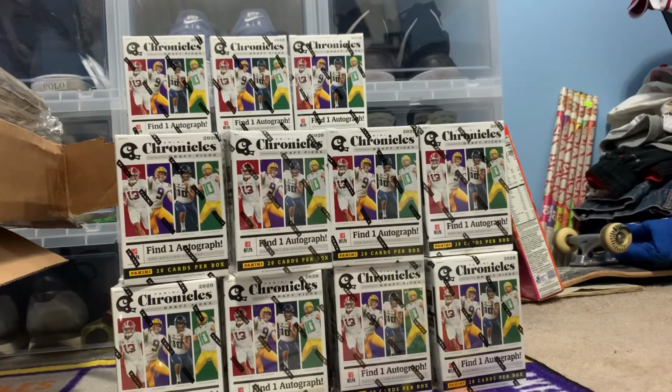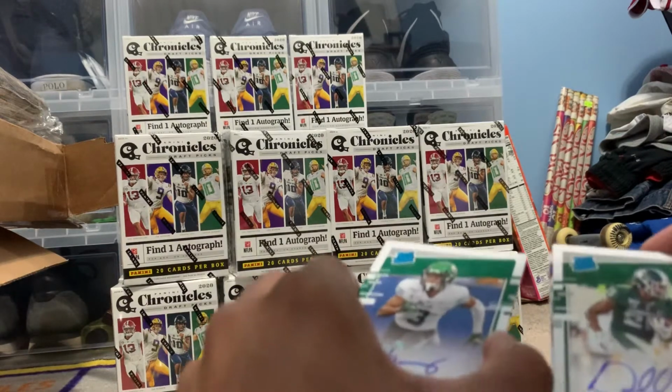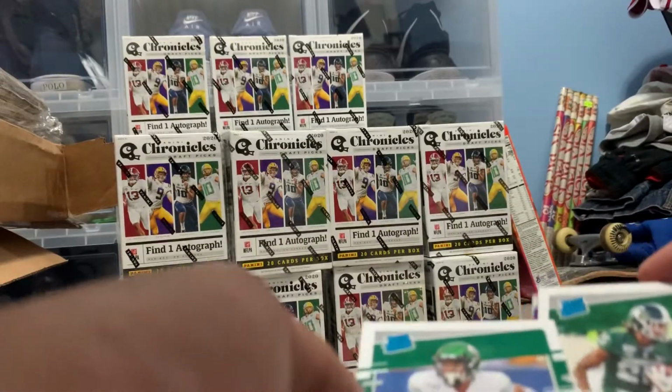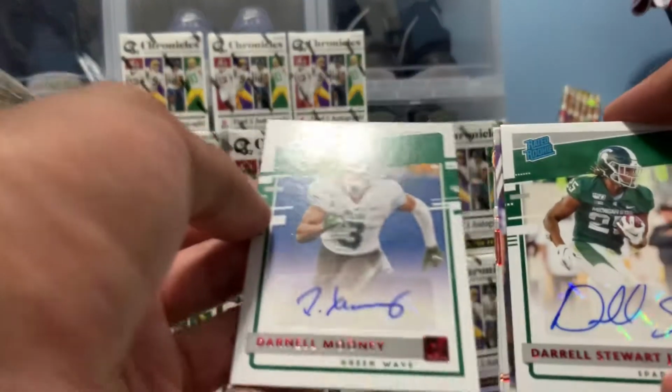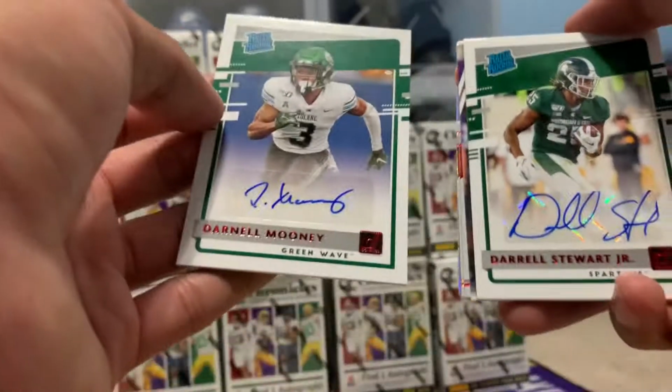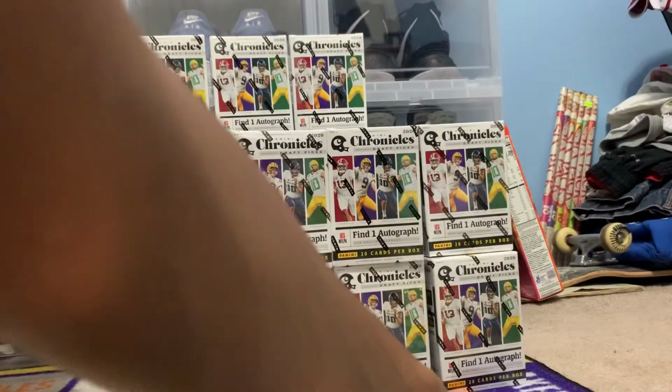That about does it. We got Daryl Stewart Jr. and Darnell Mooney, one of them, which is a green wave. Rookie autos and the Joe Burrow.